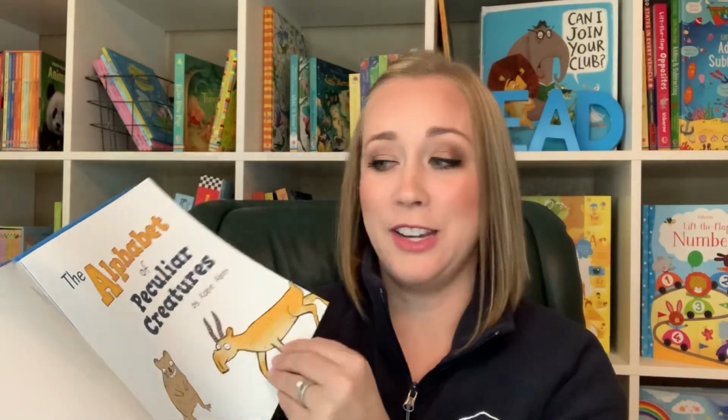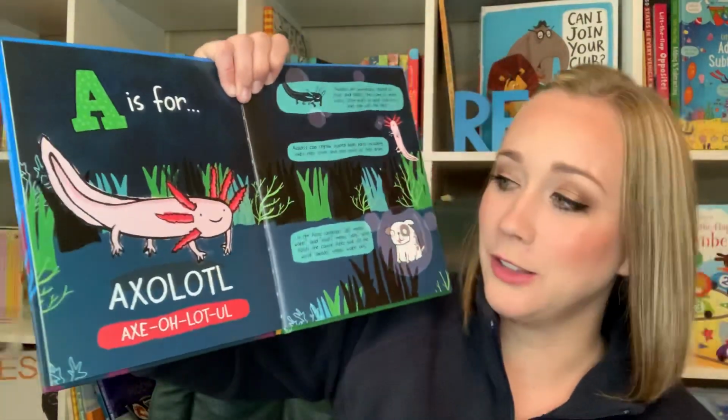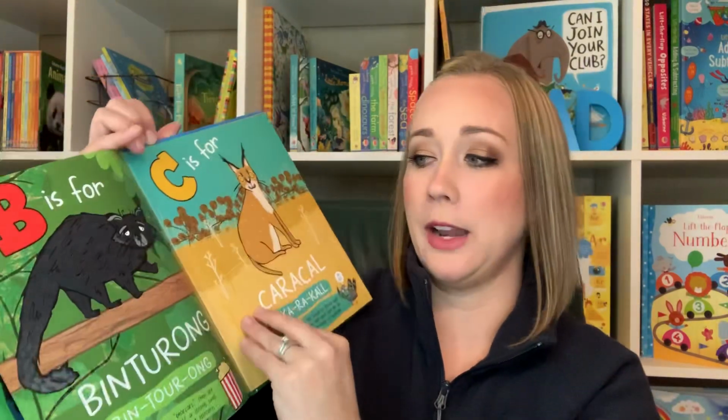This is not quite as new, but this is a super unique book and I really love it. It's called Alphabet of Peculiar Creatures. It takes you through the whole alphabet, A through Z, and it talks about these crazy creatures that you probably know nothing about. Like this is an axolotl. I love that it tells the name and then it tells you how to pronounce it. And then it has little bite-sized chunks of information about that animal.